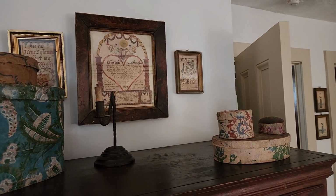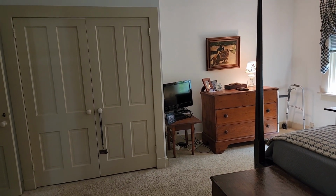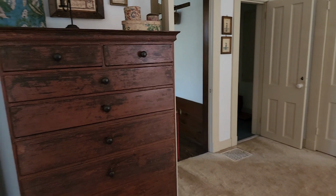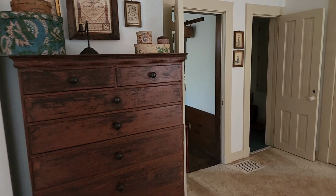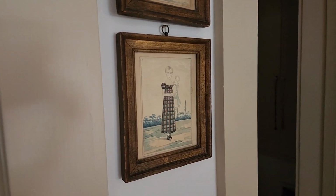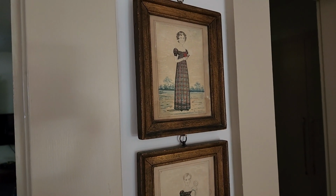More of these amazing fractur. Again, another beautiful dresser there. I love that the trim color throughout the house, all the same, keeps that flow from one end to the other. And here, another beautiful pair. Maybe sisters, almost looks like the fabric from their dresses. Perhaps the same.